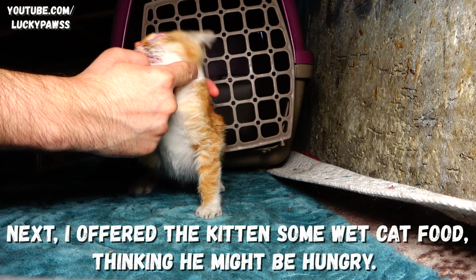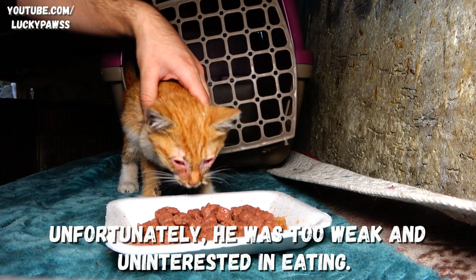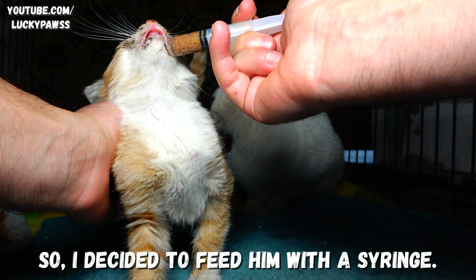Next, I offered the kitten some wet cat food, thinking he might be hungry. Unfortunately, he was too weak and uninterested in eating. This worried me because proper nutrition is crucial for his recovery. So, I decided to feed him with a syringe.